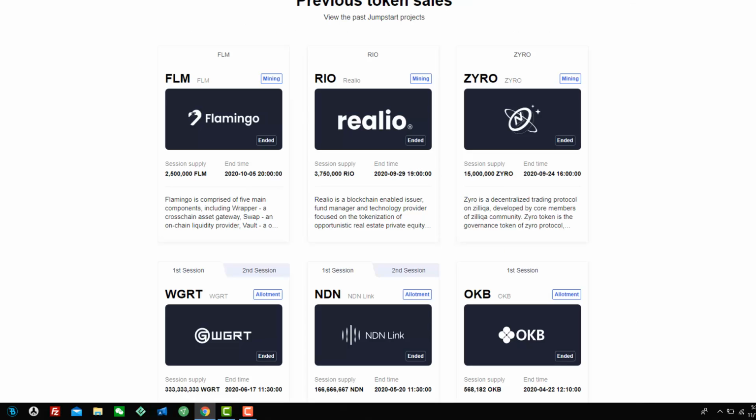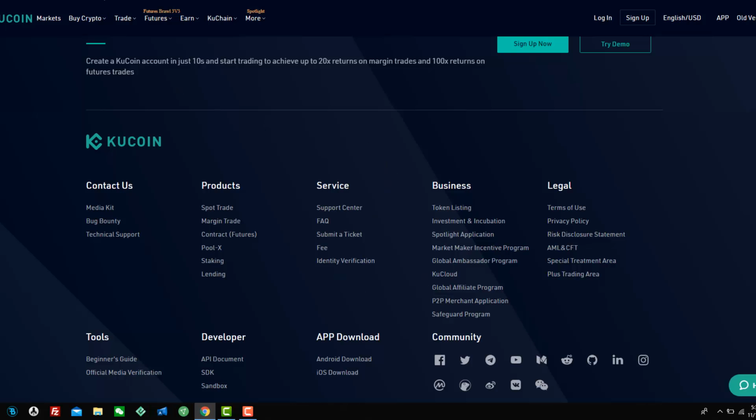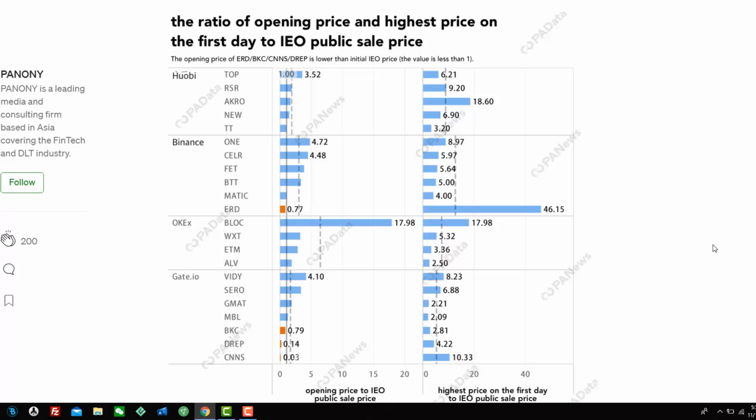If you're lucky to get into Binance, or you're lucky to get into these coins on Probit or OKX, Bittrex or KuCoin, what you want to do is, when you get the allocation and you buy the coin, it's very lucrative for you to sell the coin on the first day. The ratio of opening price is the highest on the first day to the IEO public sale price.